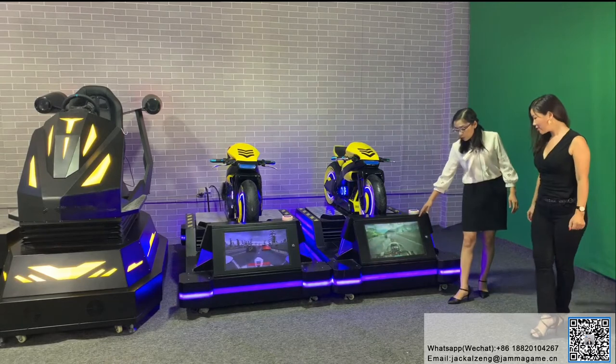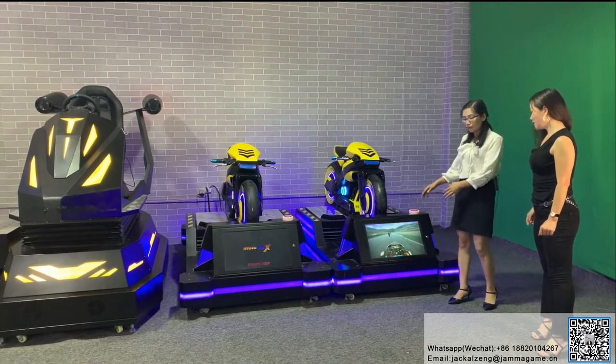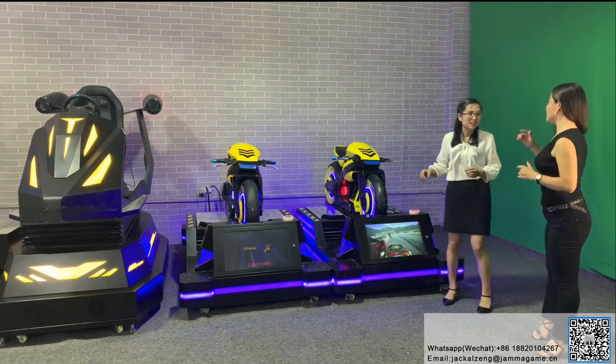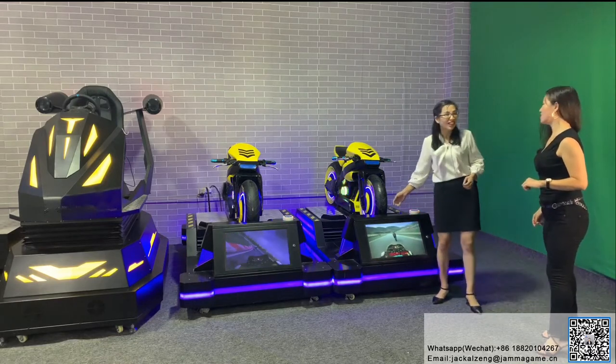This is a 24-inch screen. It can show the games. The video is very clear. Very attractive, so people can see what's going on in the player's glasses.